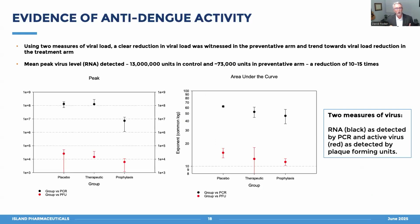I'm now going to walk you through a couple of other parameters. One, looking at peak viremia, which I just told you about, the peak, the maximum height of that curve, what are the values that we're seeing there? And then we're going to look at the area under the curve.